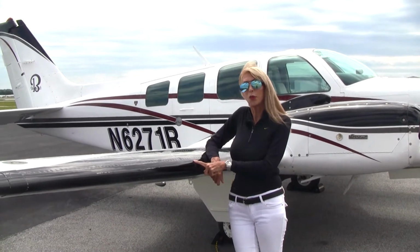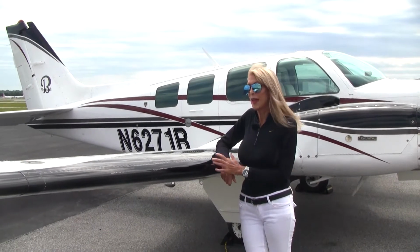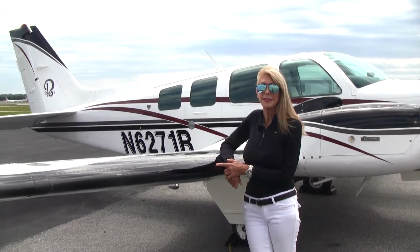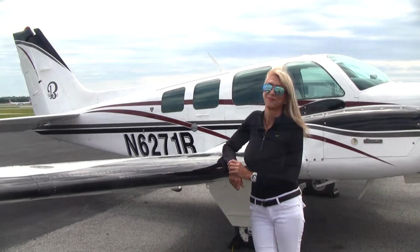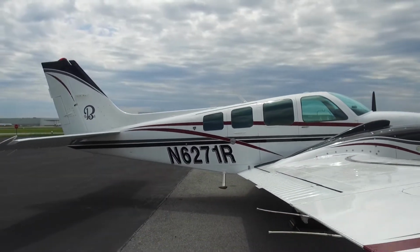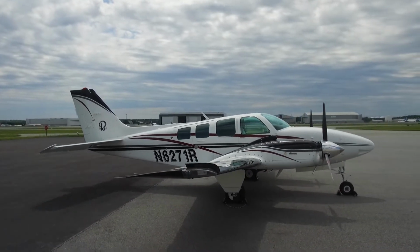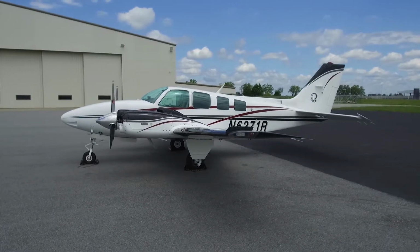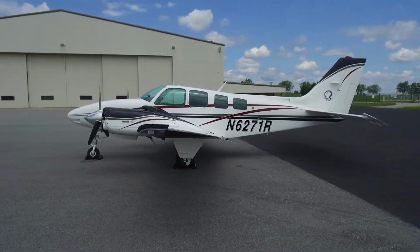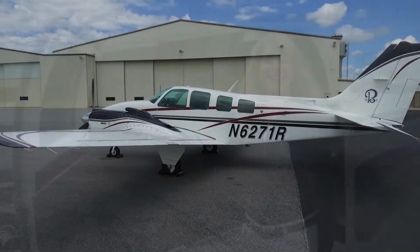Plenty of fuel on board to get you to your work or dream destination. 194 gallons of usable fuel, and that means over 1,000 nautical miles without a pit stop. This Baron has about 6,965 hours total time since new, and the exterior is in great shape. Matterhorn white overall with claret, gray, and black stripes in beautiful condition, new in 2017.